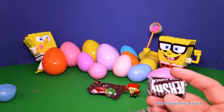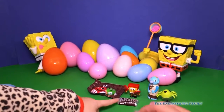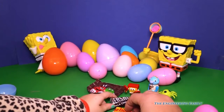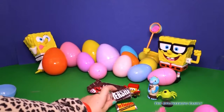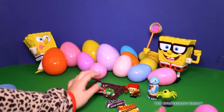We found these little chocolate bars. Let's open it. Chocolate. You think we should open the chocolate? Yeah. I can't imagine why you would always open these two different kinds of chocolate bars. Just one. You just don't want to open one. Yeah, just this one. Just that one. Yeah. Why don't we open another egg?